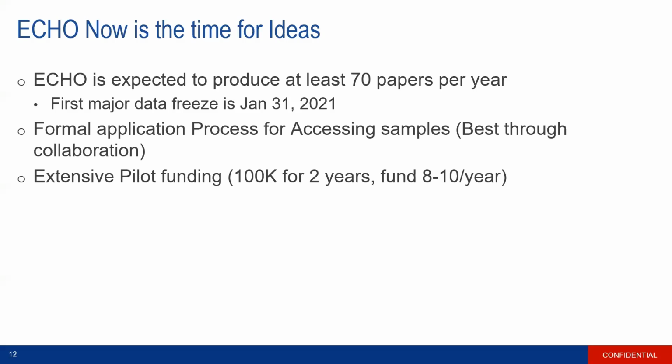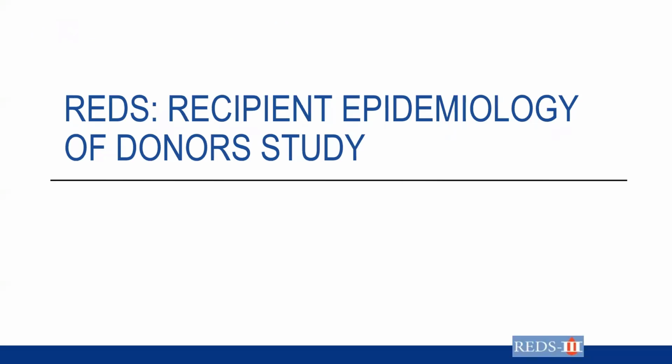This is a resource. I will say that we've only published about 20 papers so far. There's no genomics, no multi-omics yet, but we're really hoping that is something we can start doing in the future. And the reason I'm talking about that, and I'm going to transition to talking about REDS, is because this is about where REDS was about 5 years ago, where we had just completed, it took us 4 years to recruit the subjects, and then began doing some really interesting and novel genomic and multi-omic studies. So REDS is the Recipient Epidemiology of Donors study.